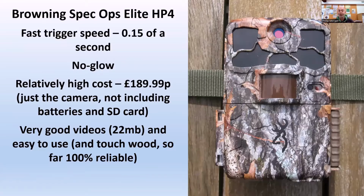Again, this has got a really fast trigger speed. It's a no-glow camera. It's a relatively high cost at about 190 without the batteries and card. But it gives you good quality videos, 22 megabytes. It's really easy to use, and I found them to be absolutely 100% reliable and not subject to leakage.